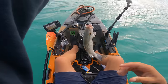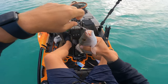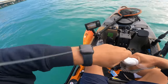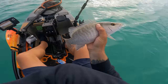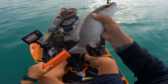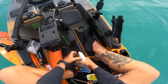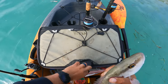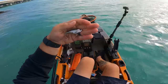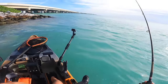Pretty decent one. Oh, I'm gonna keep this one. See, I'm guessing 12 and change here. Just about 12. Right about 12 inches, they start to get a little bit of a fillet on them. So let's keep a few. Okay, you're allowed 5 of these guys in that snapper aggregate. Water's clearing up pretty quick though.